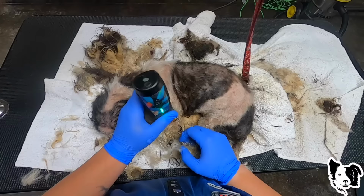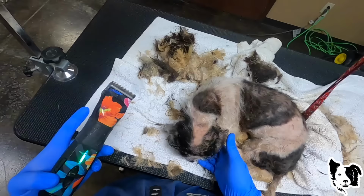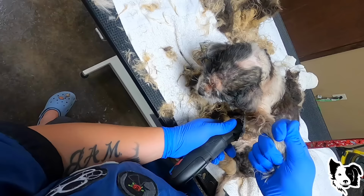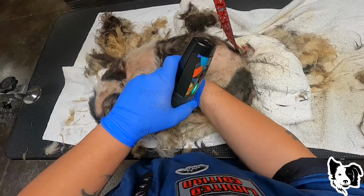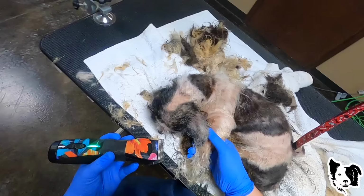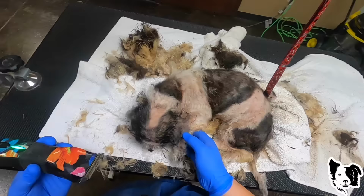I don't allow owners to stay while I'm grooming for liability reasons, but this owner is literally sitting in their car in front of the shop watching me do their dog. It doesn't necessarily make me uncomfortable, but I guess it does make me a little uncomfortable, but it's not because I'm doing anything wrong. It's just weird to have someone watching while I'm grooming the dog and filming. I'm just not used to people watching me film, and I'm talking to myself while filming, so I'm sure it looks like I'm crazy. Who cares?